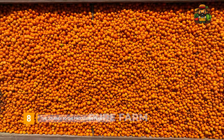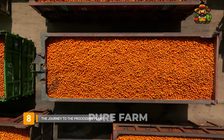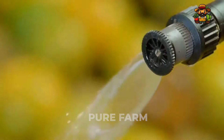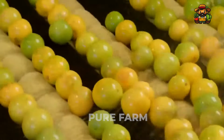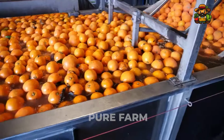The washing process. The first stage in the plant is cleaning. Oranges are doused with soapy water, which is sprayed onto them as they move along conveyor belts. Rotating nylon brushes scrub away dirt, dust, and any other debris that may have clung to the fruit during its time in the grove.